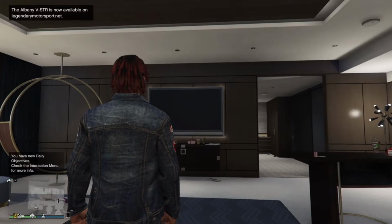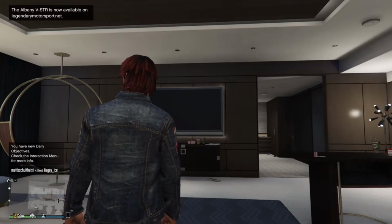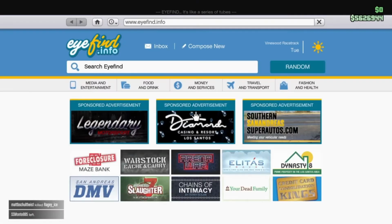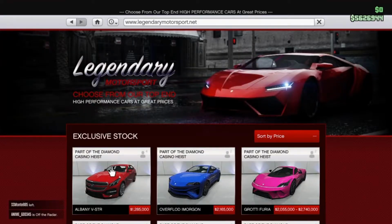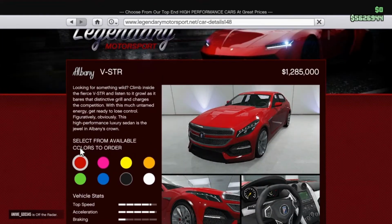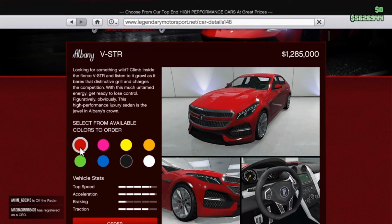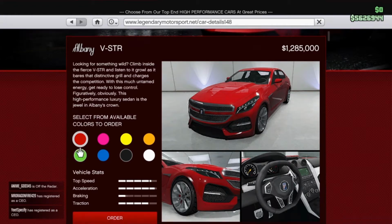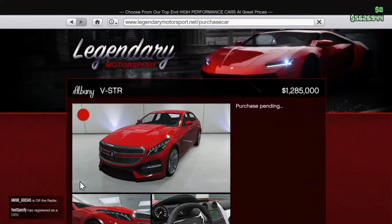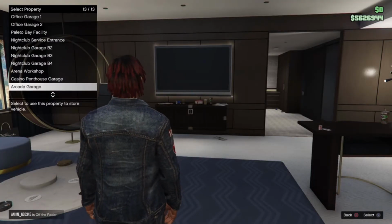So yeah guys, I apologize for any background noise, but the Albany V-Str is obviously in Legendary Motorsports, and we're gonna go ahead and buy it and then customize it, of course. So we got it right here, and it looks really, really dope. I'm not gonna lie, the red color looks really nice on it, so we're probably gonna go red with this car. It is 1.285 mil, so compared to some of the other cars I've been releasing, it is just a little bit cheaper, but I think this is a luxury sedan. So this is not a sports car. I'm pretty sure it's just one of those sedan cars, but it's a really nice one. But it is 1.2 mil, and obviously we're gonna go ahead and customize it.